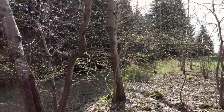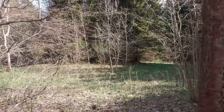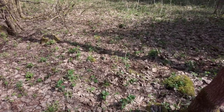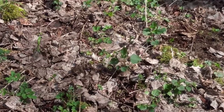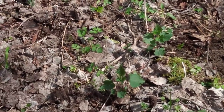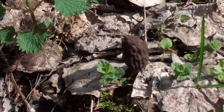I'm located in Slovakia at the moment, and as you can see there are various trees around me, mostly aspens. And we will start right away with some of the greatest finds this spring for me. Not sure if you can see that already, but we have a very nice little black morel here.